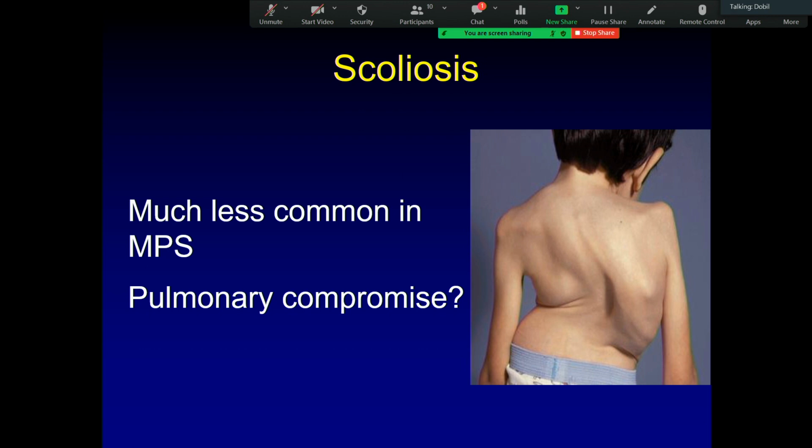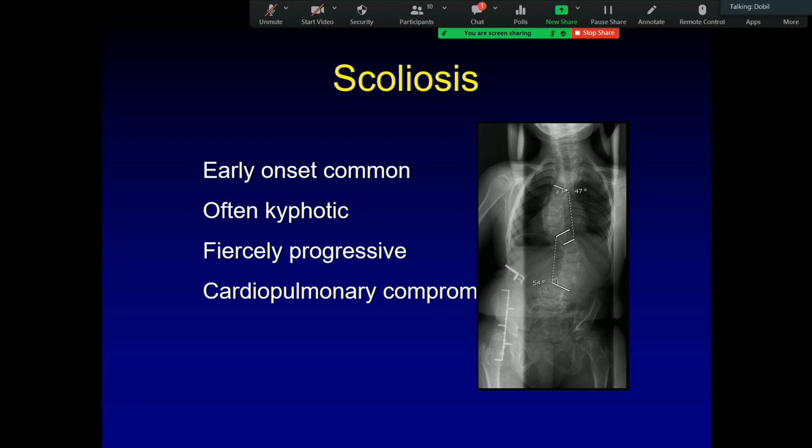Scoliosis tends to not have any real neurologic problems, but it can compress the chest cavity and result in pulmonary compromise. So there's different reasons to be concerned about these two different deformities. While they both involve the spine, they have different sort of long-term implications. And so this is a child with MPS 1 who, as I just said, I don't really see it, but this child had scoliosis and was being observed at this point.